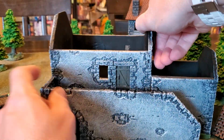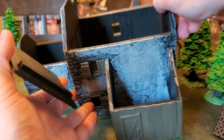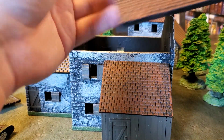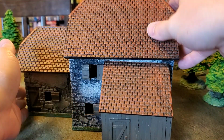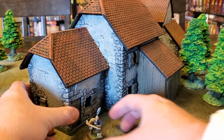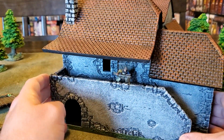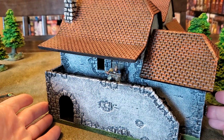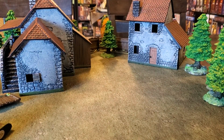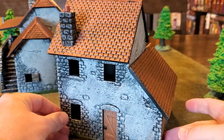And there's the door there. And of course, the lean-to roof also lifts up. So you have lots and lots of playability. This is a big old building too. I wasn't even necessarily prepared for just how big this building is. And again, this figure fits under here really nicely. Look at that. Oh my gosh, folks. You can't go wrong. I don't care what scale, what game, whatever it is you play, you cannot go wrong.